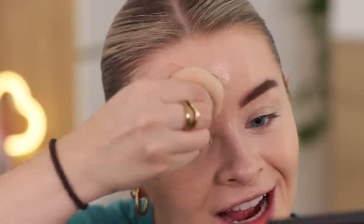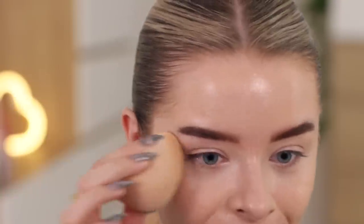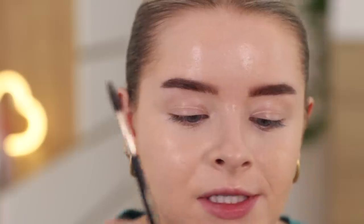Well, I'm happy with that. It seems like it's not really going anywhere. I will film myself trying to take this off later and see if I have any problems, but that's pretty cool. You know what? I feel like this would be a really good thing to bring on holiday because it would last in the sea and all that.